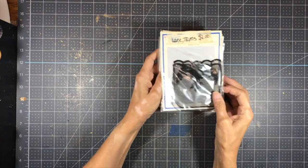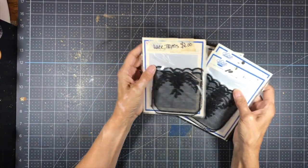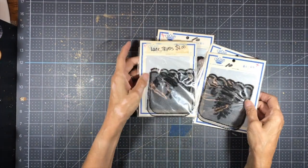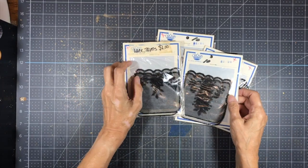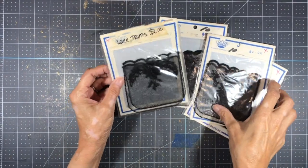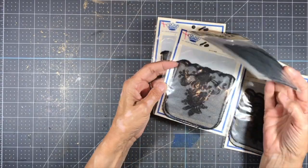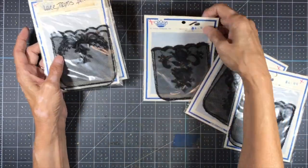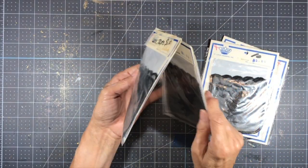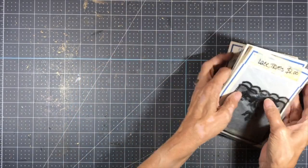And then at another garage sale, I just found these lace trims, all of them for $1. What they are is like pockets. So what do you think I should use them for? I think I'll use them as pockets. Can you see that okay? There we go. Just little black lace pockets with different floral designs on them. So how cool is that? They were originally $2 a piece, and I got the whole package of 5 for $1. Not a bad deal.